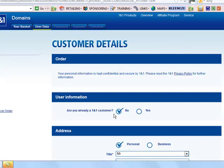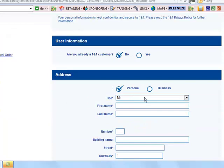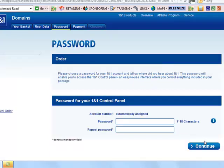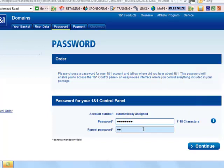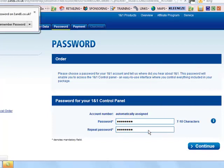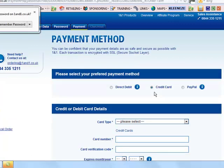And now personal details. So it's just a matter of filling in your details. Well, this is where you put the password in, and this is a password you need to remember because this gets you into your control panel. So when you need to go and do any changes, then you use that password.